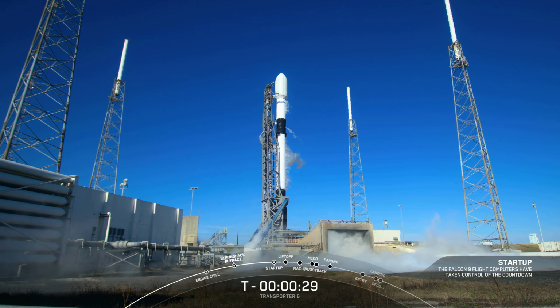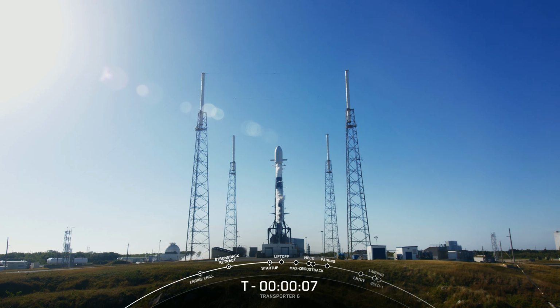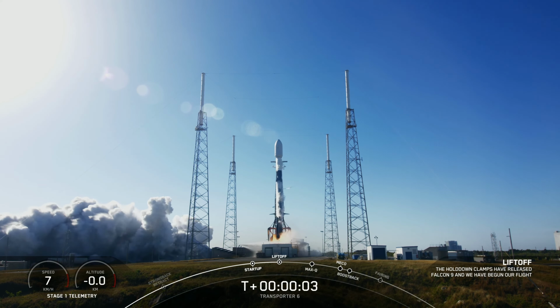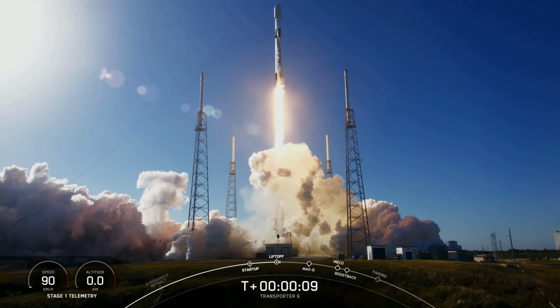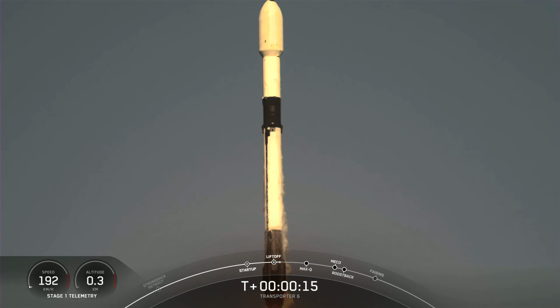T-minus 30 seconds. T-minus 15. 10, 9, 8, 7, 6, 5, 4, 3, 2, 1, and liftoff. The vehicle's pitching downrange. Stage 1 chamber pressure is nominal.